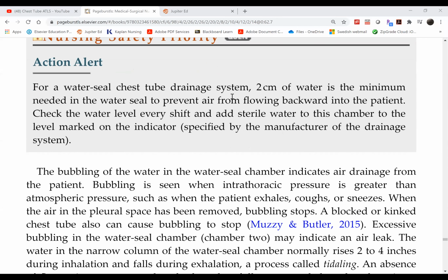Okay, I mentioned this earlier that the water seal, which is the bottle number 2, must have a minimum of 2 centimeters of water in there. It's important that there's water there. Why again? Why should there be water in the second column? Because it traps air and protects the patient from pneumothorax. Very good. That is your water seal. So that protects the patient.